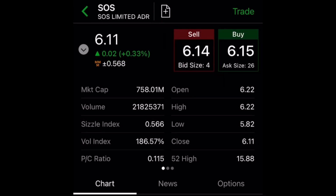I'm going to show you how you can get 100 shares of SOS at a discounted price. This strategy is known as selling a cash secured put. And selling a cash secured put is essentially setting a buy limit. When you usually set a buy limit, you set it below where the stock is trading at. So I've done this already in the past, and I just did it last week.